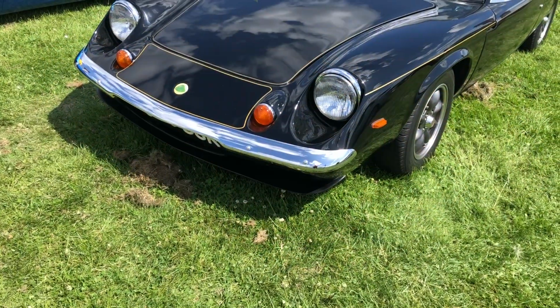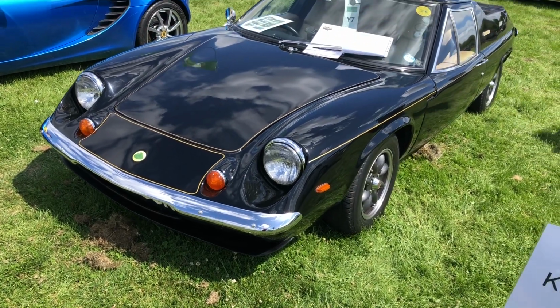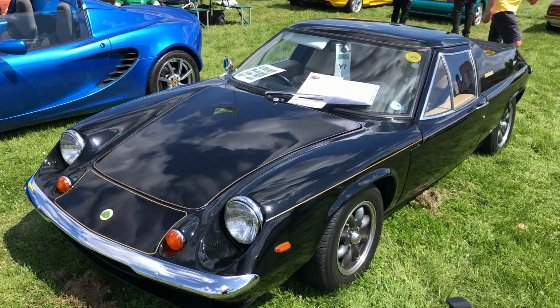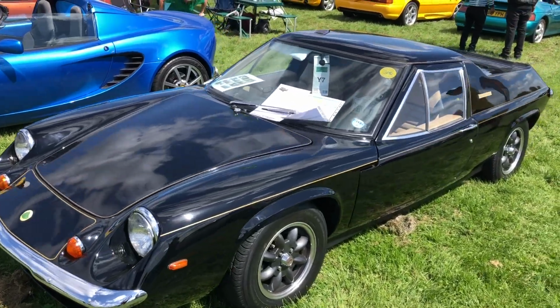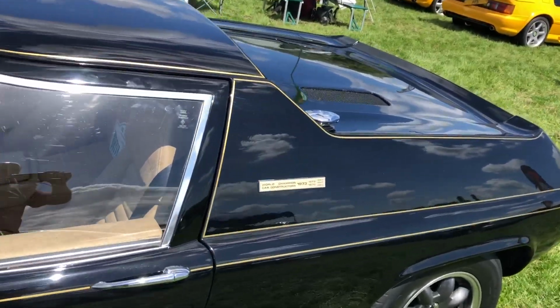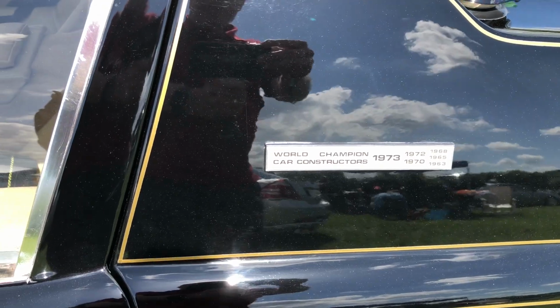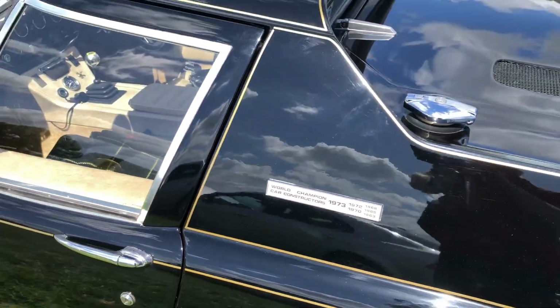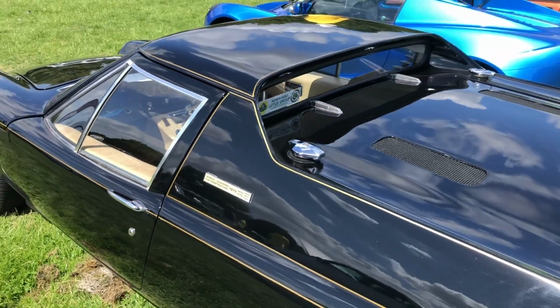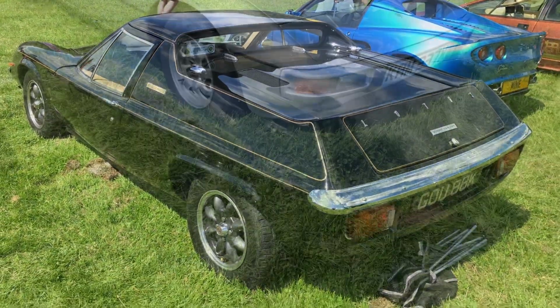What a pretty car. Also catching my eye in John Player Special colours is this fantastic Lotus Europa. I believe these had the Renault engine, mid-mounted, and obviously it proclaims the championship successes that Lotus had as a constructor right the way through the late 60s and the 70s. It's an awesome car, isn't it? Not a great deal of vision out of the back, but really pretty, really pretty.